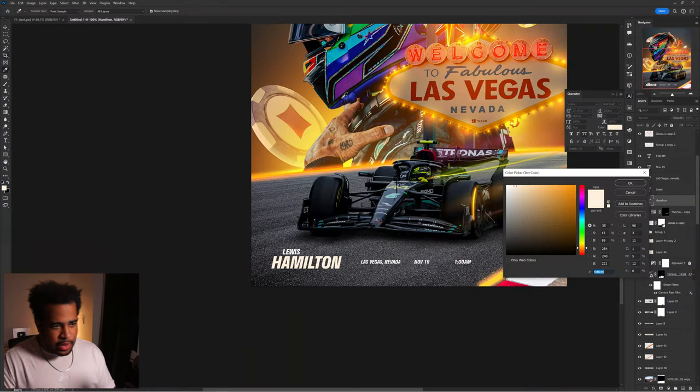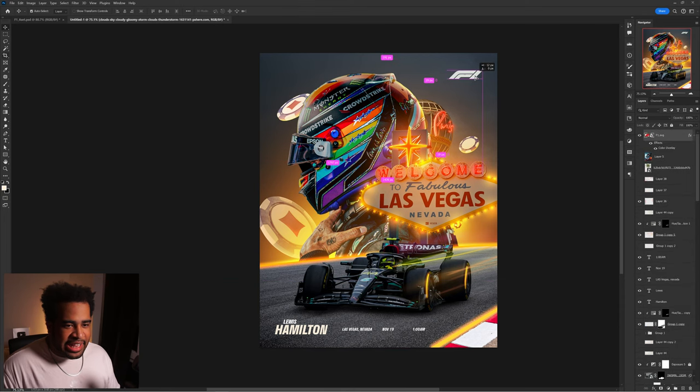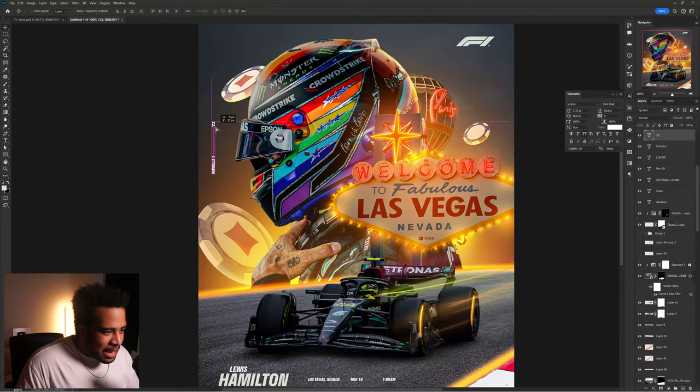So I can go like this, and I want to get this as close to this background color as possible without completely ruining it. I'm also going to go ahead and add in the Formula One logo, and I just want to say, this logo is so sexy in every right. I'm going to make sure I add a little bit of type texture over here too.